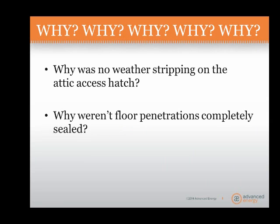So why in the world was the weather stripping not put on the attic hatch? Or why weren't the floor penetrations sealed properly? Why in the world is this happening? Next slide.